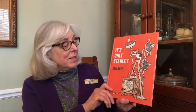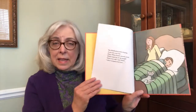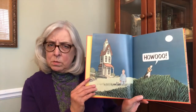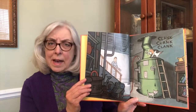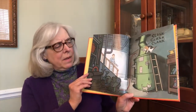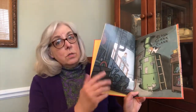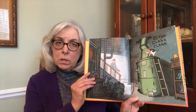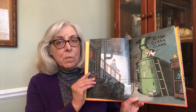And let's see, another book with a surprise ending is called It's Only Stanley, also about a dog named Stanley and his family. And Stanley keeps them up all night, initially because he's howling at the moon, but then later he seems to be engaged in a lot of sort of tasks around the house. And there's a kind of a question about what he's up to, and the family makes some assumptions about that. And as you progress through the book, there are some clues in the pictures that what the family's thinking Stanley's up to may not be what he's up to.